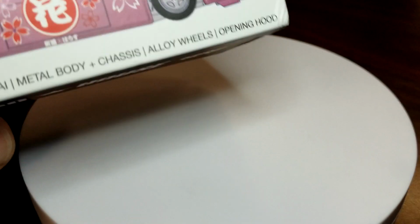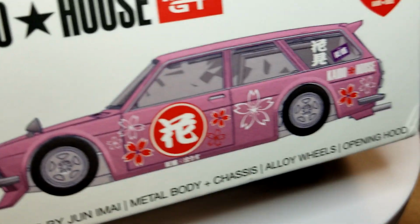So now we're going to go on to the special edition Mini GTs. That means we're going to take a look at the Kaido House. First one we're going to take a look at, this is Kaido House number 12, 510 wagon with the flowers. This is the pink version.